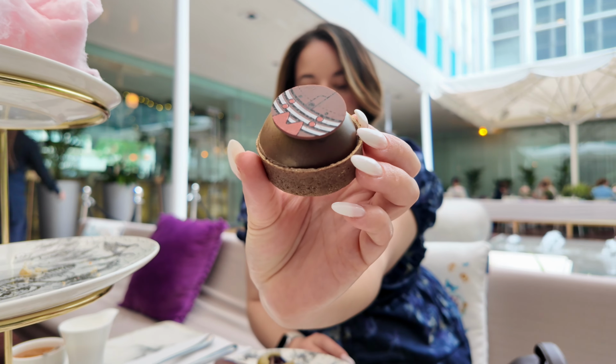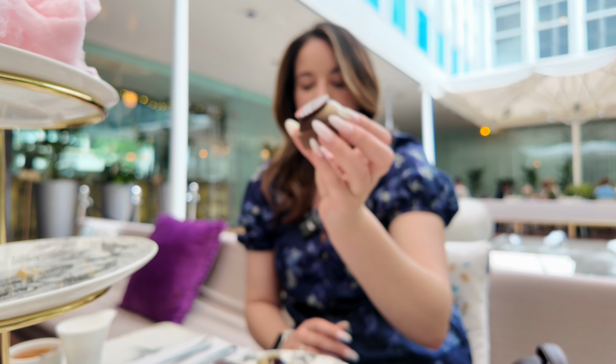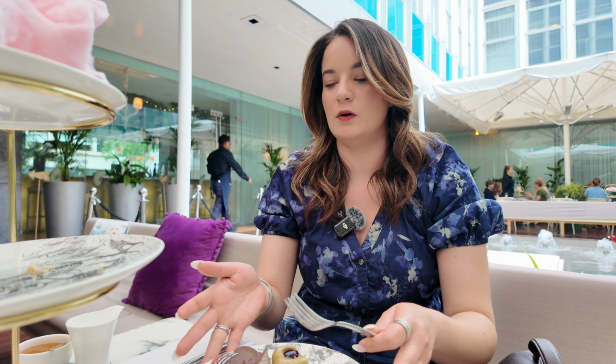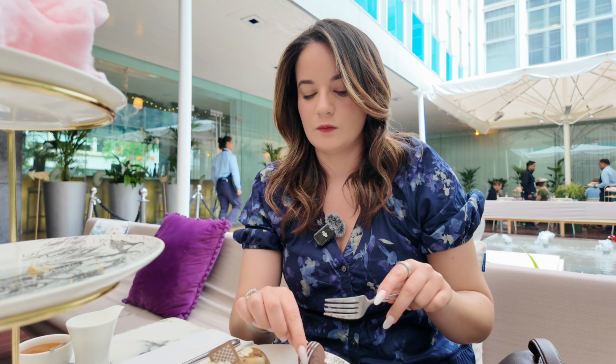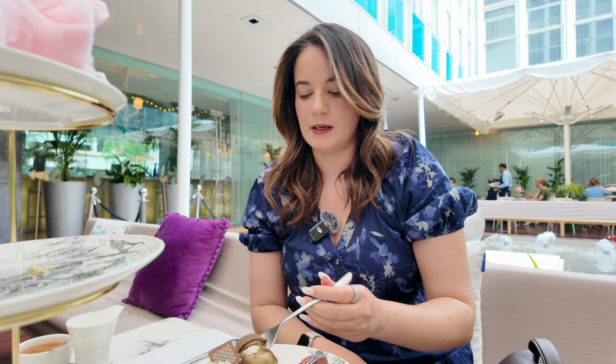Finally, we have this chocolate tart, which has like the Tweedledum and Tweedledee outfit on the front of it. I am not the hugest fan of chocolate. I do like it. I just find that when you have a lot of it, it can get very overwhelming and sickly. But let's hope that that's not the case with this one. I'm sure it won't be, because so far they've been really, really great with their flavour profile. This is a dark chocolate tart, I believe.